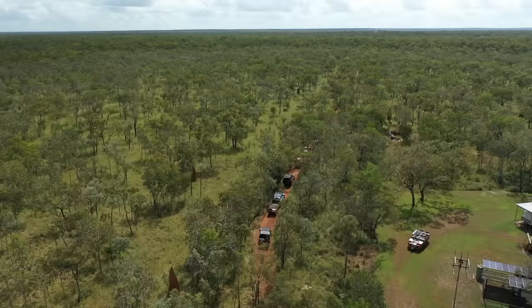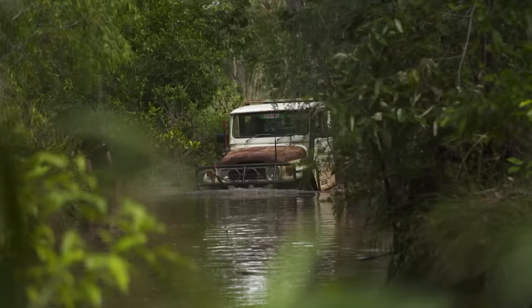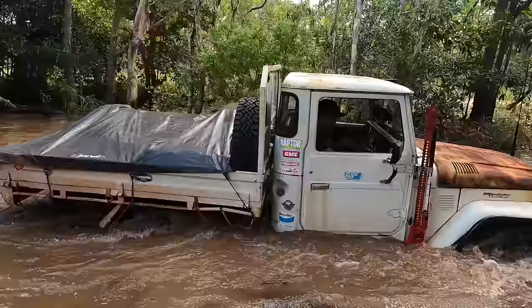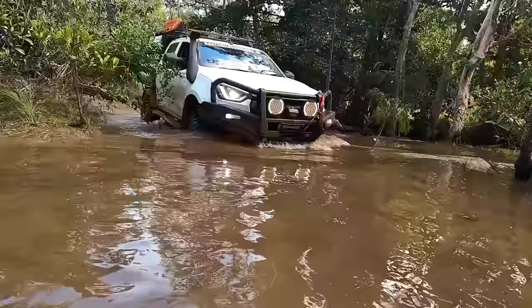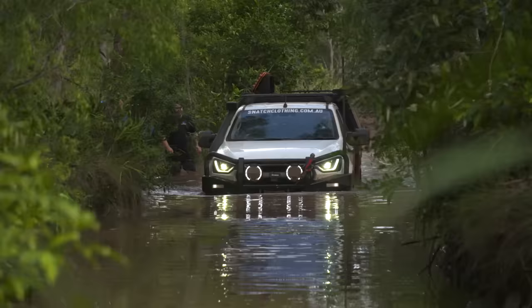The Old Tele is peppered with water crossings, just like this one. And right out of the gate, it's looking pretty deep. Look at that, got water on the feet, there we go. I might be driving the G60, but I've got the ultimate support vehicle for this trip, with Jesse taking the wheel of the Isuzu D-Max.